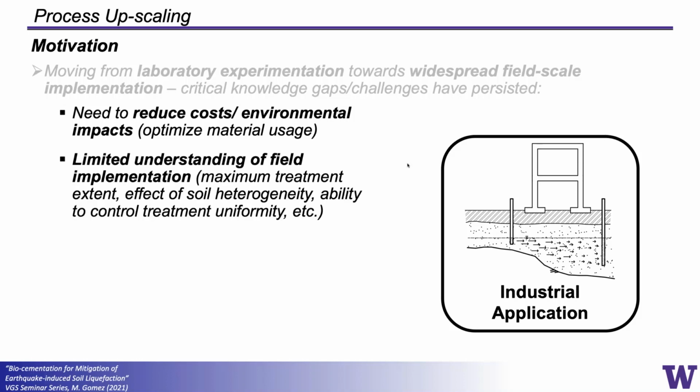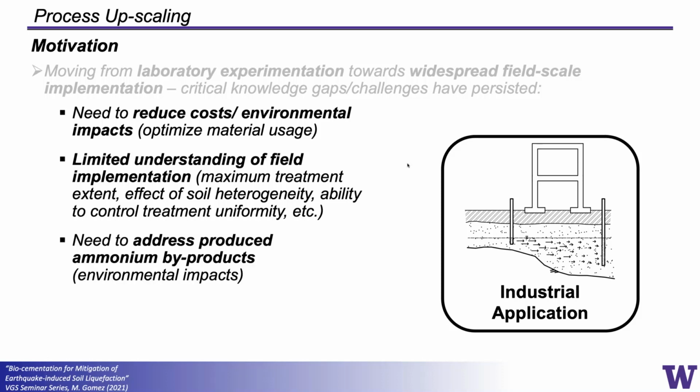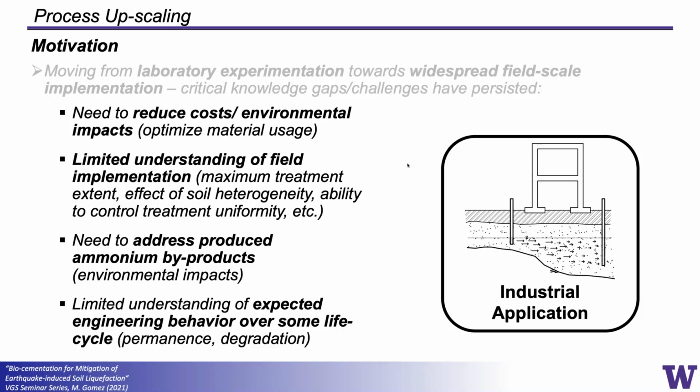We have limited understanding, of course, of field implementation in terms of maximum treatment extent, effective soil heterogeneity, and the ability to control treatment uniformity. There's a need to address produced ammonium byproducts and the environmental impacts of that, so that when we leave a site, we can ensure that we're meeting the environmental benefits and goals initially. And limited understanding really of the expected engineering behavior over some design life, right? What is the permanence? How do these materials degrade over time?